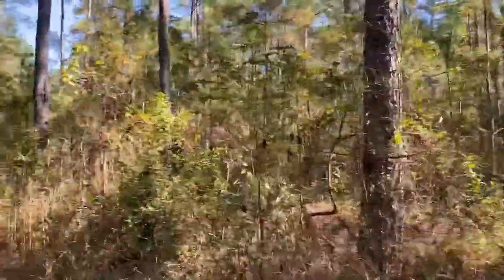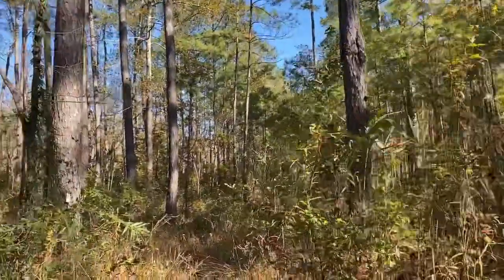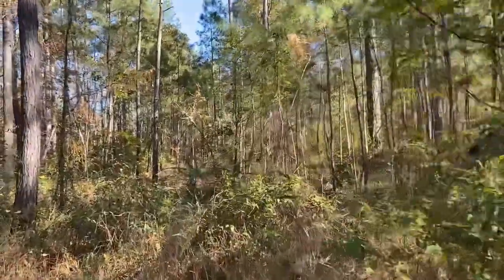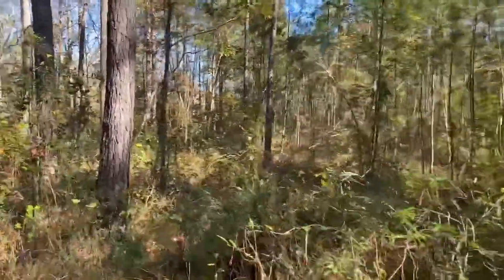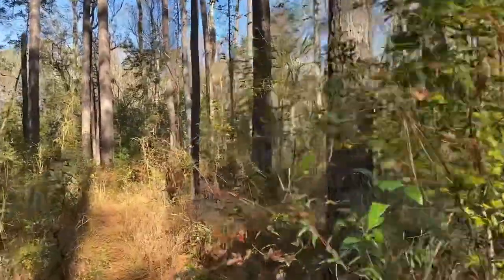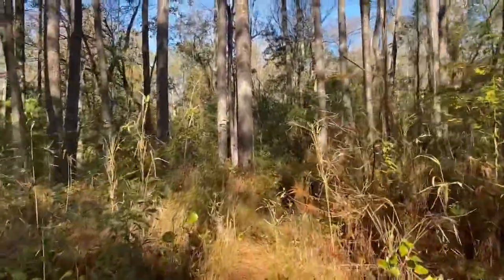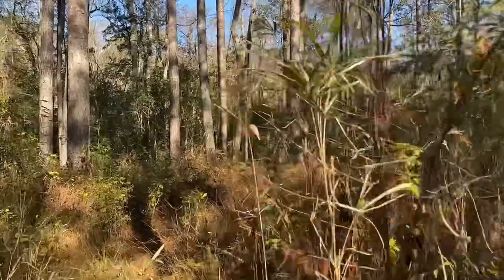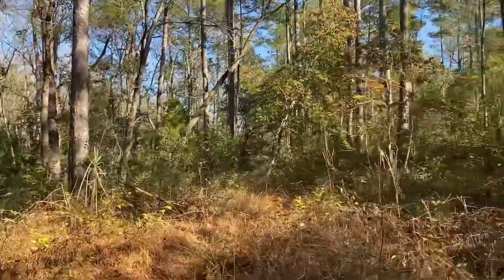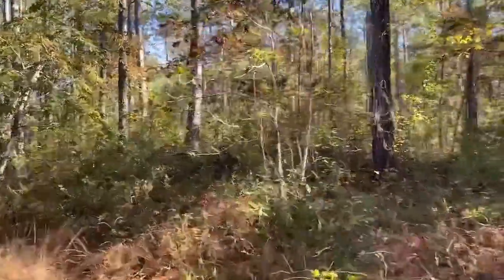I'm glad that the Forest Service has seen fit not to clear cut anything close to the Neusiok here, but one of the sources of revenue of the National Forest Service is timber. But I'm glad that they've seen fit not to try to take any of these large pines down.